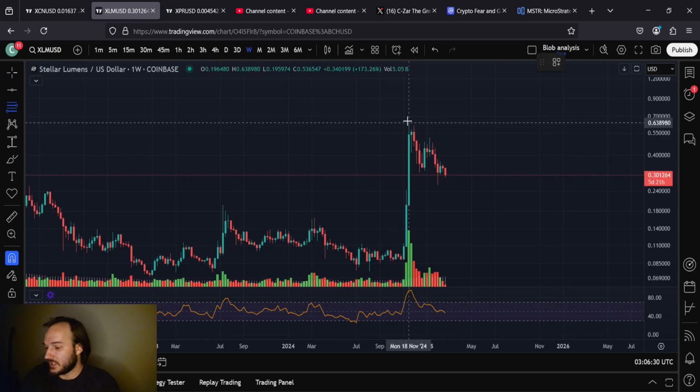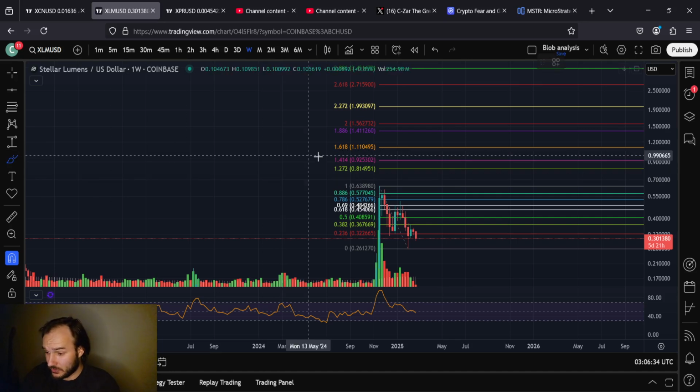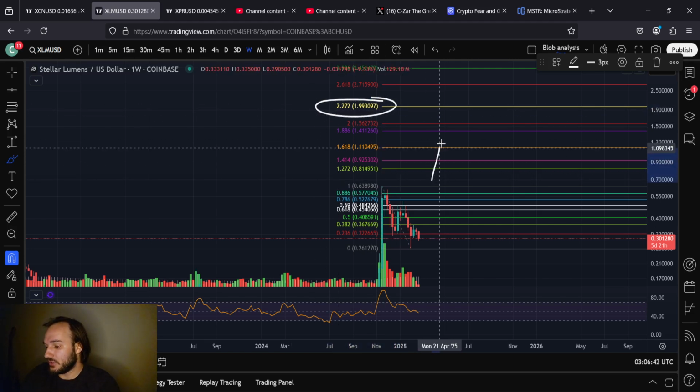Okay, if we take this high here to a low, your extended zones here, your golden ratio is at $1.10. Your 1886 is at $1.44, and your 2272 here is at about $2 itself. It's very common with the 2272 to go just above it.